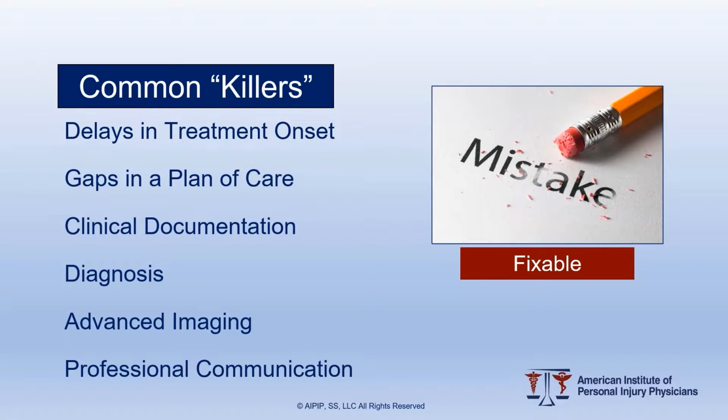Once again, if you're doing this kind of work, you know that patients can disappear or not really adhere to the plan. And we've all had cases with this as well. In a nutshell, it's patient non-compliance with you or the provider recommended plan of care. This is a big case killer.